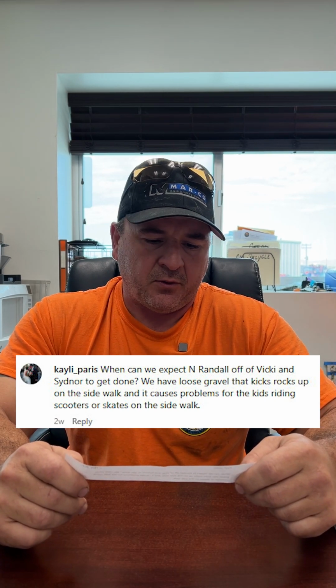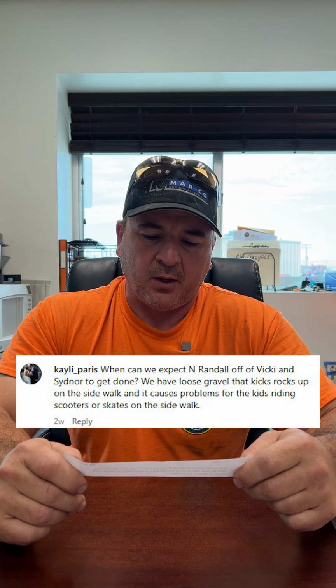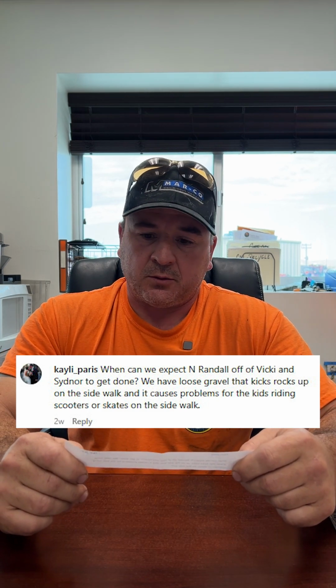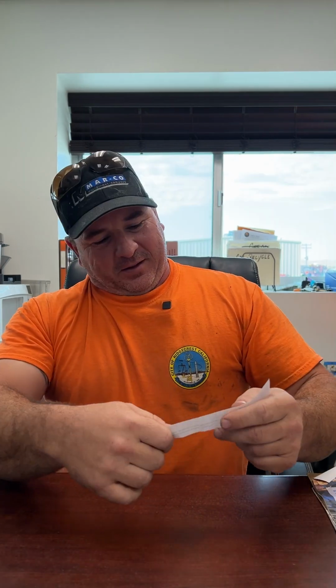We have loose gravel that kicks up rocks onto the sidewalk and causes problems for the kids riding scooters and skateboards on the sidewalk. So that street there was a chip seal, and we have to get back on there and do a slurry. And once we do the slurry, it'll become a cape seal. It is on the list, and we just need to make time, and we will be out there to put that cape seal back on it. So in the future, that problem will be averted for you. What do we got here?